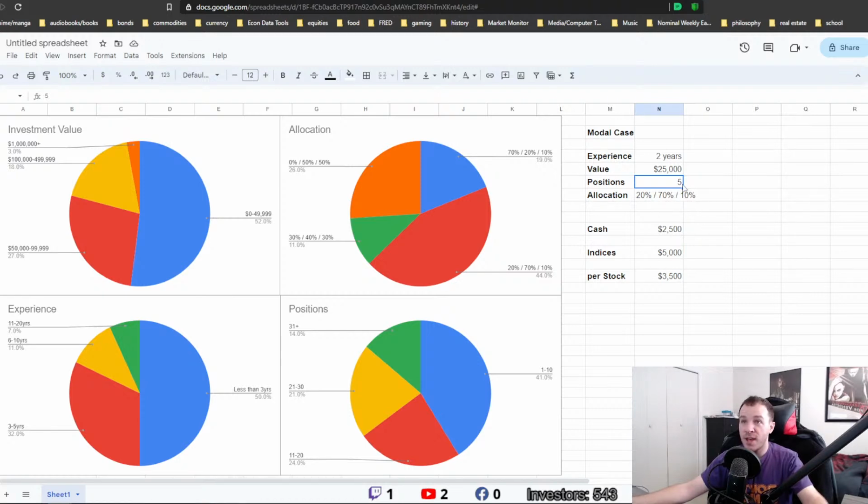And then if you break that down between the positions, we can make the assumption that would be about $2,500 in cash, about $5,000 invested in indices, and then about $3,500 per stock for 5 different stocks. So this is just a base case, like I said, a modal case. I could have taken a larger weighted average of each of these pies. Maybe there were different approaches I could have made to come up with what to base it off of.